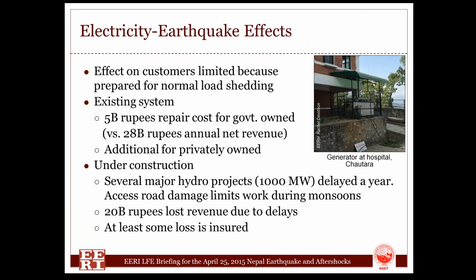So because of the normal load shedding, as I said, most customers had their own backup to deal with that. So the effect on customers was somewhat limited because of that. Nevertheless, there's a large expense now to repair all the damage. For the existing system, they estimated about 5 billion Nepali rupees for the government-owned infrastructure, and there will be additional expenses for the privately owned.